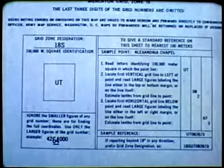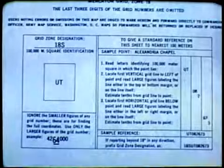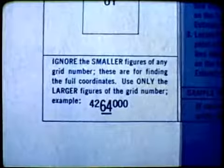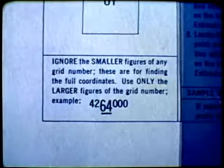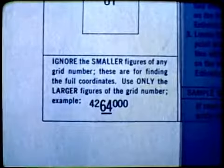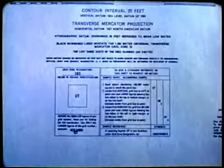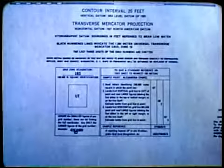The grid reference box is divided into two parts. The left portion contains information identifying the map and the area it covers. At the bottom, it carries a reminder to ignore the smaller figures in any printed grid number and use only the large figures in plotting locations on the map. The right part of the box explains how to use the grid in giving or locating a standard reference on the map, with an example of the method we have just observed keyed to a point on the map. In brief, the grid reference box contains the operating instructions for the military grid system.